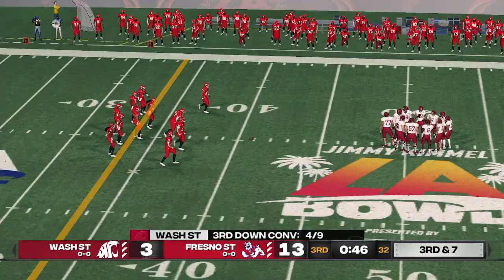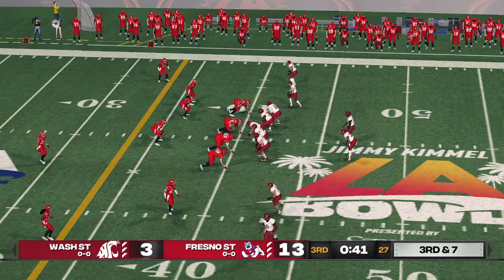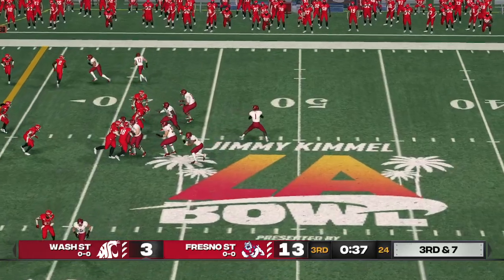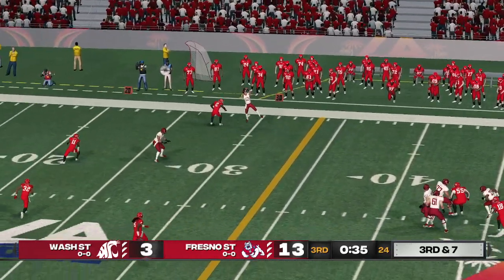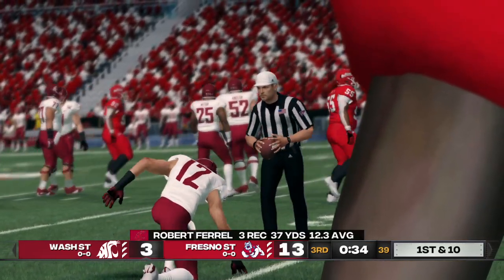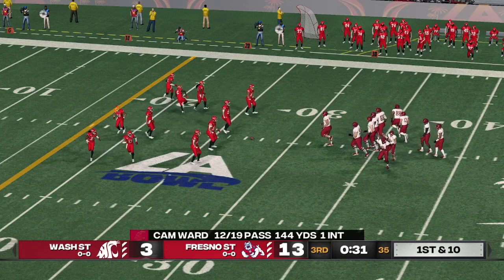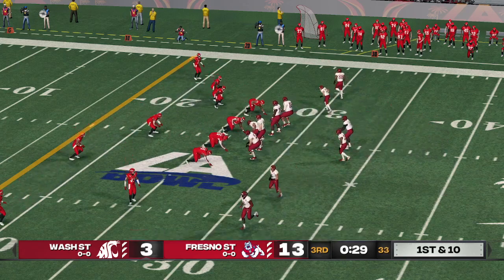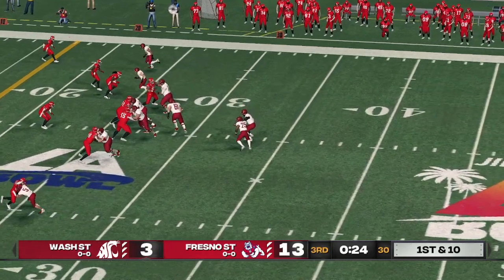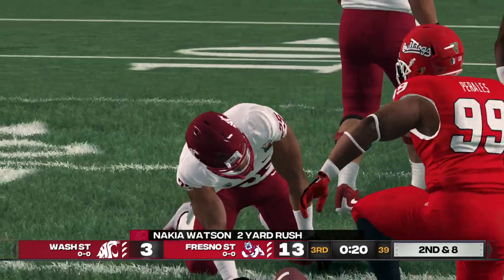So we're looking at another third down here. Hey, check Mike, Mike 6. Brought down at the 27. And this is the 8th play of the drive. Let's go, D. Mike 6. And they make the stop at the 25.